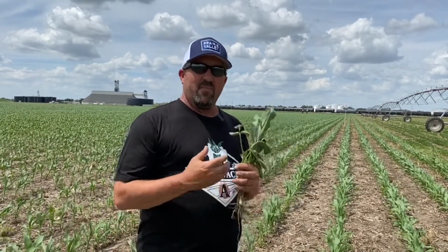A lot of insects starting to show up. We've seen thistle caterpillars show up in soybeans already. We're starting to see a little bit of beetle activity. I expect to see some Japanese beetles out here soon. That'll be the big watch out here this next week.